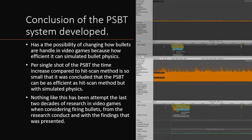After all the research and experiments carried out, along with the compelling results, the conclusion was that the project was a success and the hypothesis has been given a solution. The reason is that even though the system was slower than the hit scan in calculation time, it was only by a tenth of a microsecond, which, if we think of it, for one click of the fingers takes an average of 170,000 microseconds. So you can imagine how little the impact the extra calculation has compared to the hit scan method.